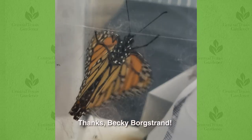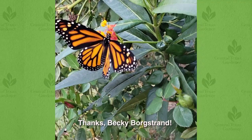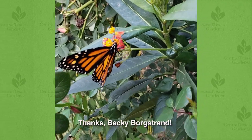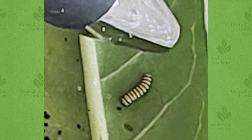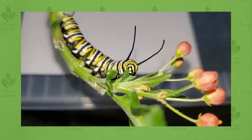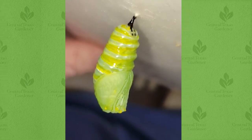In Lago Vista, Beggy Borgstrand raises monarchs in protective enclosures to observe the cycle of life. Then she releases them into her butterfly garden, inspired by CTG. Her adorable miniature schnauzer Dusty supervises. This year, she documented the cycle from tiny eggs to quickly growing voracious caterpillars. And what a treasure to watch this one pupate into a chrysalis.